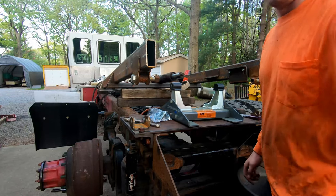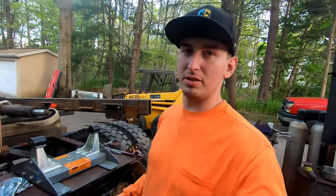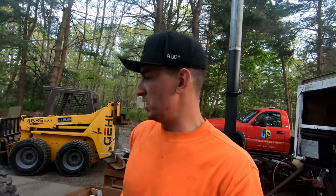All right. So now I'm just gonna work on getting the hinges in. It's getting dark. I don't know how much I'm going to be able to get done today. So we'll see how far I get.